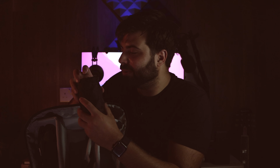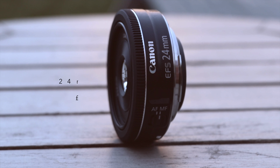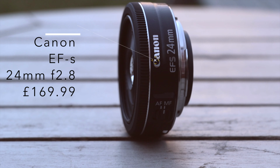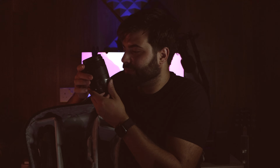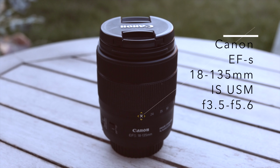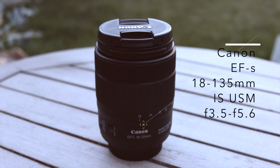But let's go back to talking about cameras, my friends, because I keep on dropping this lens and I really don't want to break it. So I normally carry 2 lenses with me, a 24mm 2.8, which is currently filming this, and I also carry this 18 to 135 millimeters. I love this lens, you know, it's so versatile, you can use it for so many things, and it's quite wide at 18, and overall it's a great lens.